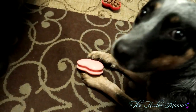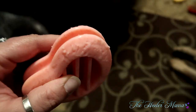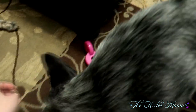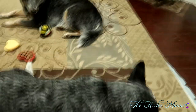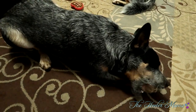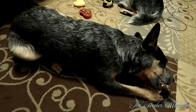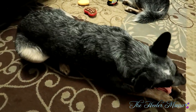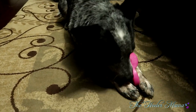Hey, buddy, can mommy check? Oh, wow. Yeah, he's already putting teeth marks in it. No, let's not, hold on. Here, you take that one. Take that one back. And then Gypsy, you can have that one. So as always, supervise any of these toys. But yeah, I'm glad they're at least using them. So I guess this box is a win, huh?